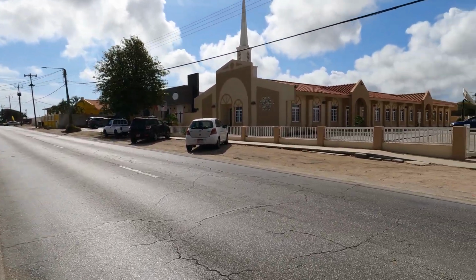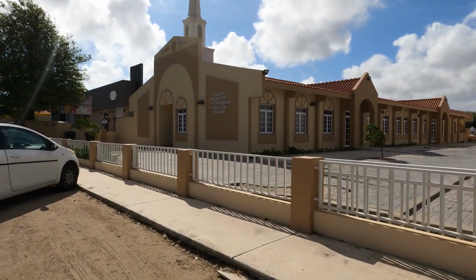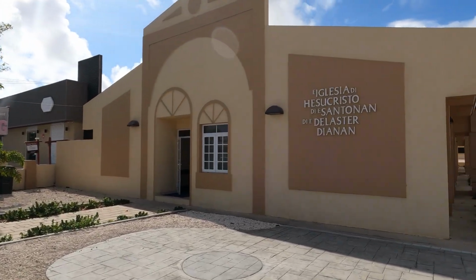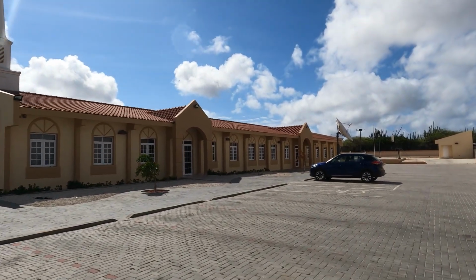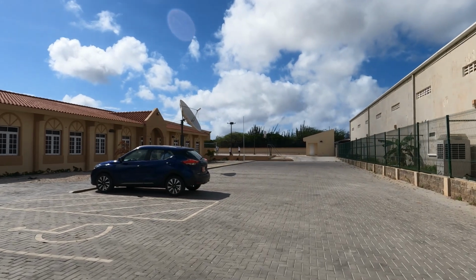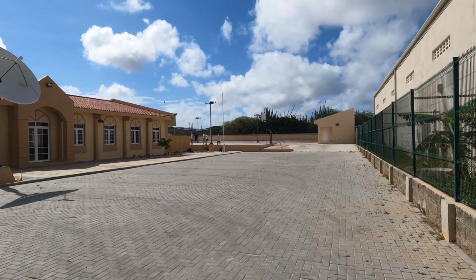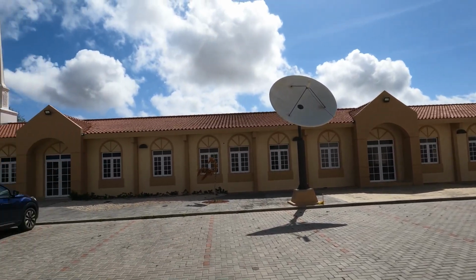I'm going to quickly check out this church. Scamper over quickly. Iglesia de Jesucristo. Yeah, I'm not going to try and pronounce that. Here we go. Right, so just more of this church, but from the other side. And it looks like some people are playing sport over there. Some volleyball. Yes, indeed. And a huge satellite dish here.